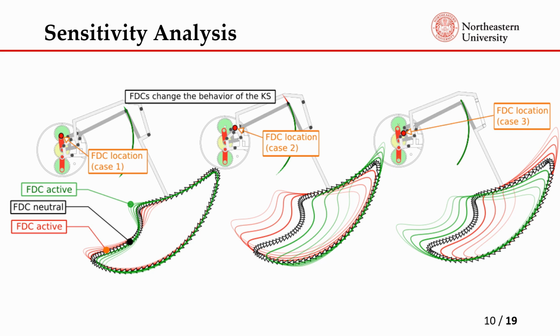Case 1 has the FDC placed at the crank arm, which results in a fairly small change to the resulting flapping trajectory. Cases 2 and 3 have the FDCs placed within the 4-bar linkages, a highly sensitive area, which resulted in a greater change in the trajectory.